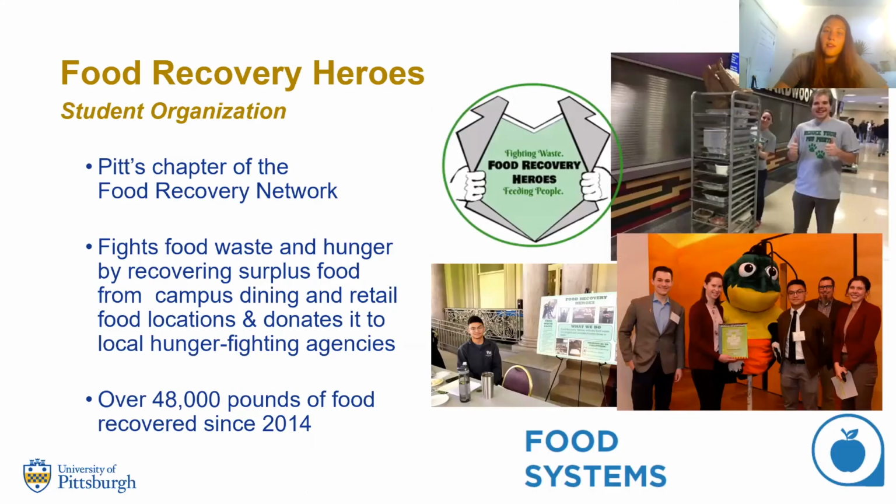So here's a little highlight of the Food Recovery Heroes student organization. It's Pitt's chapter of the Food Recovery Network, and they fight food waste and hunger by recovering surplus food from campus dining and retail food locations and donating it to local hunger-fighting agencies. It's a really great organization, and they've recovered over 48,000 pounds of food since 2014.